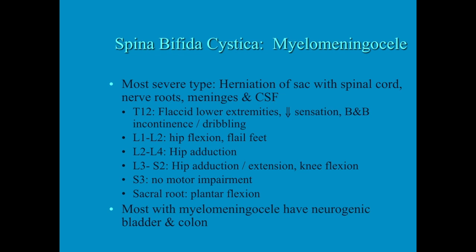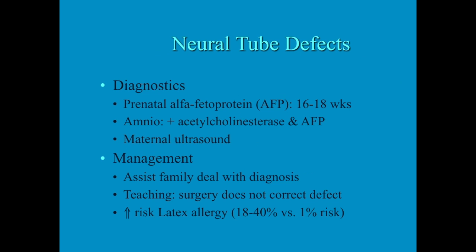Now, you don't have to memorize any of this stuff, but it's just very interesting if you get into neuro as your specialty. Most of the kids who have this myelomeningocele have what we call a neurogenic bladder and bowel, because they do not have the sensation of needing to void or pass stool. We can diagnose these neural tube defects prenatally through the AFP, and you'll learn that in 174. We can also see it on a maternal ultrasound.